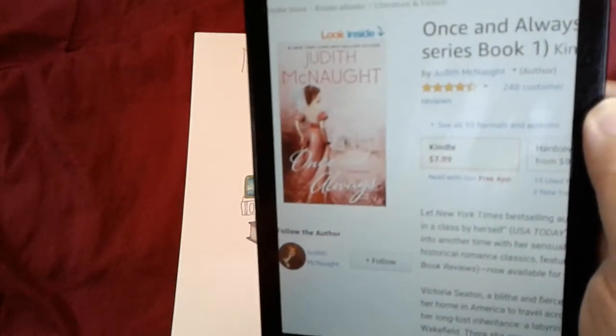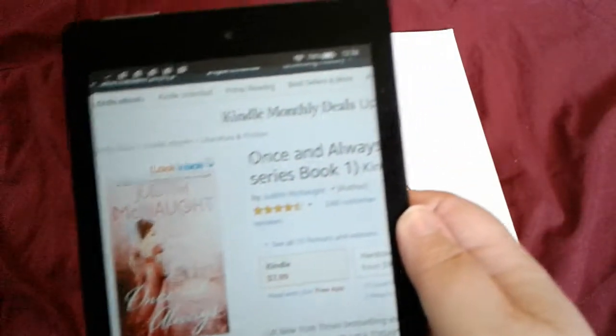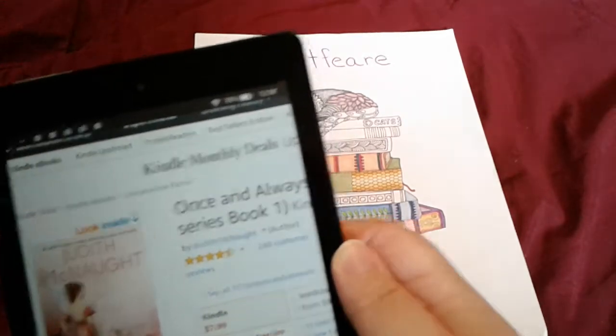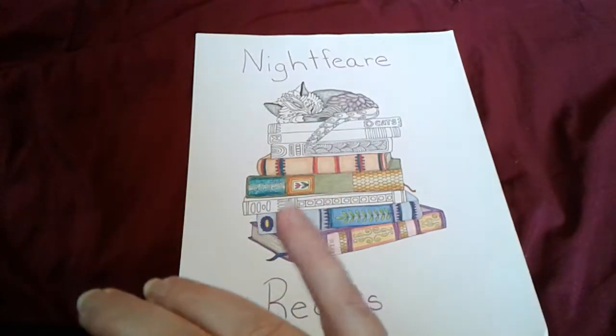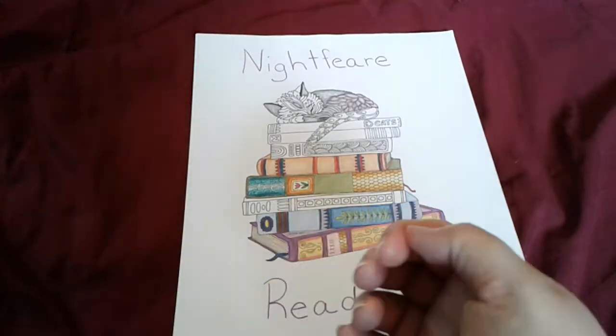And it was good. I gave it a 5. It didn't have a lot of sex in it. I think it was only like one scene, and I think it was really, really tame. So that was really good, because I don't really like a lot of sex in books. So it was really good for a romance.